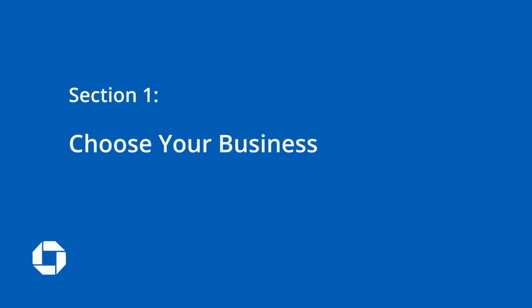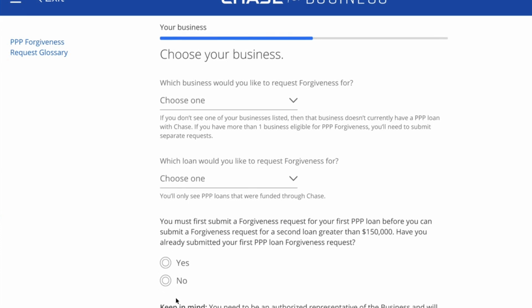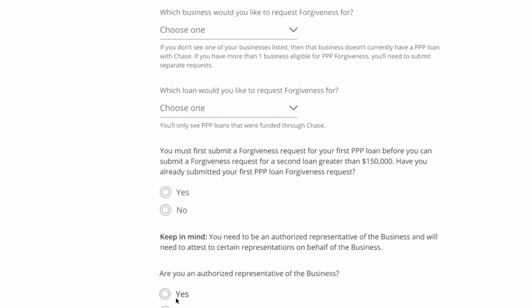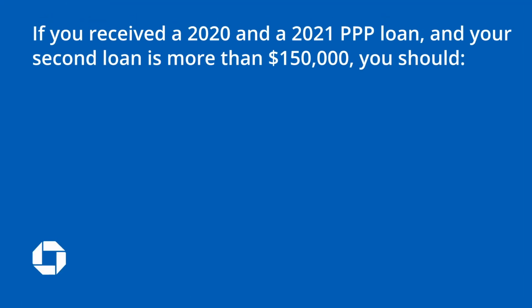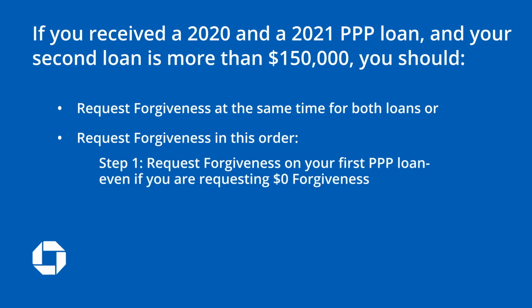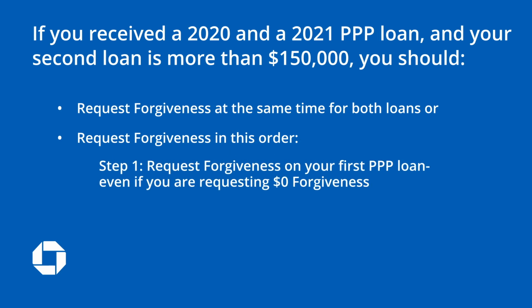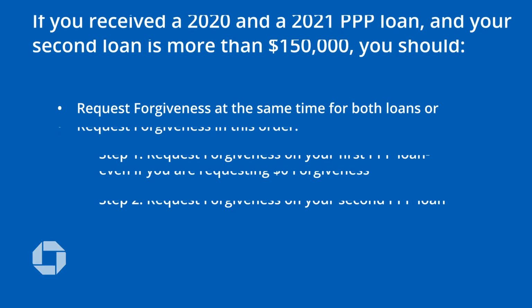Now, choose your business. In this section, you answer questions about your business. We'll ask if this is your first or second PPP loan, because there are a few key differences. Remember, if you received a 2020 and a 2021 PPP loan, and your second loan is more than $150,000, you should request forgiveness at the same time for both loans, or request forgiveness in this order. Step 1, request forgiveness on your first PPP loan, even if you're requesting $0 of forgiveness. And then step 2, request forgiveness for your second PPP loan.